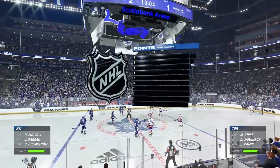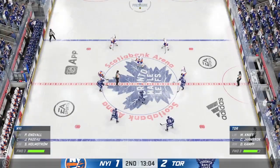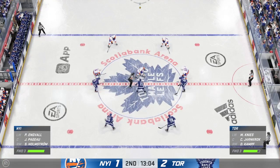The Leafs are up by one here in period number two. And these are the games you have to learn how to win. You know that this is going to be a dogfight right to the end, and it's going to be the details that make all the difference in the world.